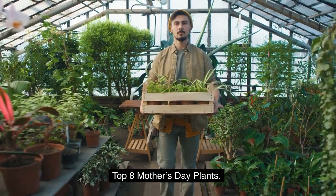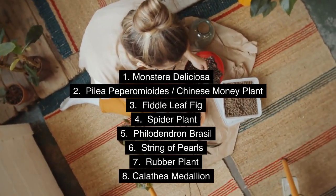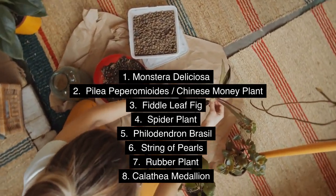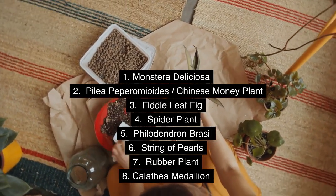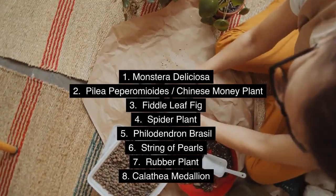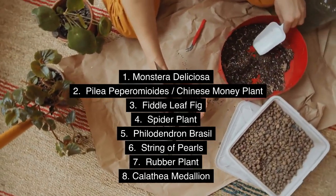Top 8 Mother's Day Plants. 1. Monstera deliciosa 2. Pilea peperomioides, Chinese money plant 3. Fiddle leaf fig 4. Spider plant 5. Philodendron Brazil 6. String of pearls 7. Rubber plant 8. Calathea medallion.